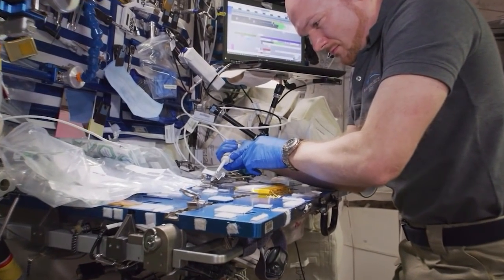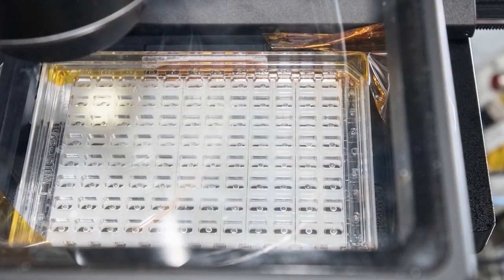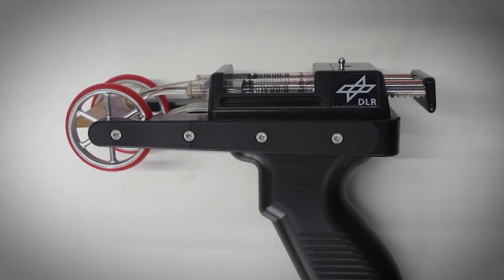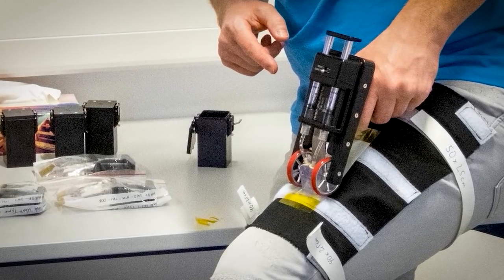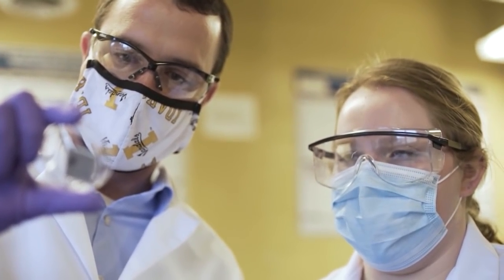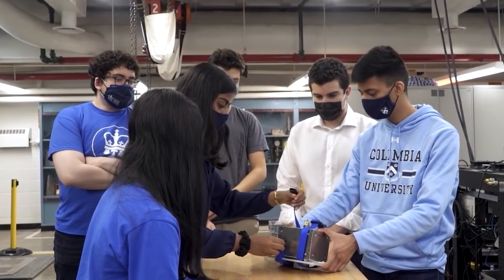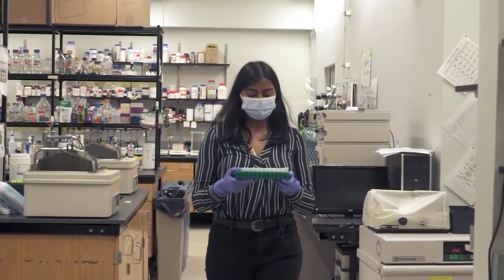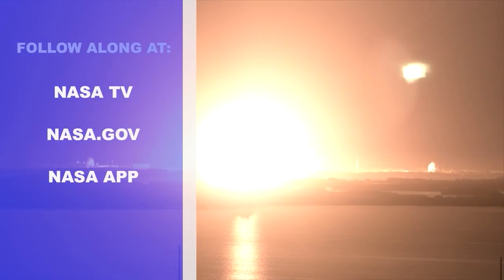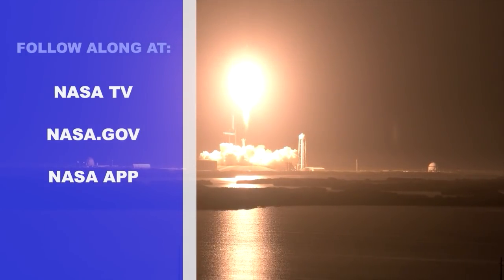SpaceX 24 will deliver thousands of pounds of goods to the station, including crew supplies and a variety of new scientific investigations, such as 4 new CubeSats, a new protein crystal growth study aimed to improve the delivery of cancer treatment drugs, a handheld bioprinter that will test technology that could one day be used to print tissue directly on wounds to accelerate healing, and several experiments from university students as part of the Student Payload Opportunity with Citizen Science, or SPOCS program. Be sure to follow along on NASA TV, nasa.gov, or the NASA app as we continue to follow this mission leading up to our full live coverage of launch and subsequent docking.